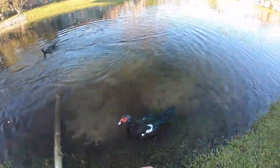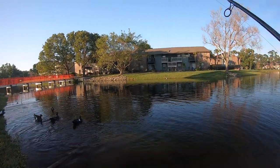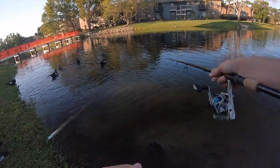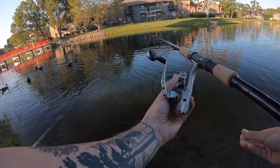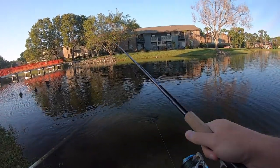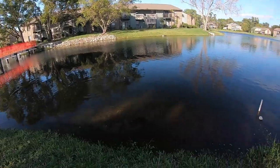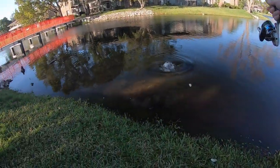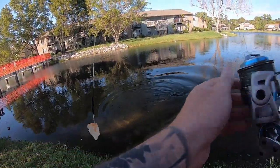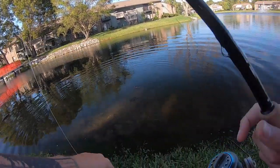Where is he again? There he is, I see him. Look, ducky. What? Turtles. Oh, did the turtle eat it? Yes. Right off my hook. It's my movement that does it. That stuff just falls right off the bread too.